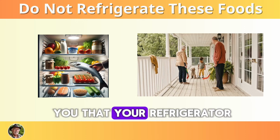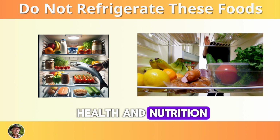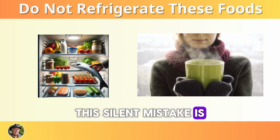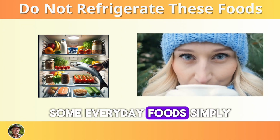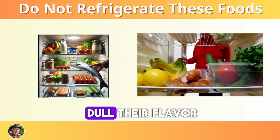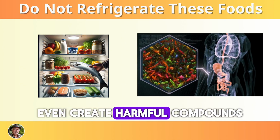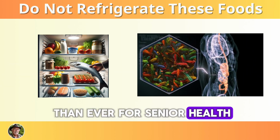What if I told you that your refrigerator, the appliance you trust most, is quietly harming your health and nutrition every single day? It may sound dramatic, but for many older adults, this silent mistake is surprisingly common. You see, some everyday foods simply don't belong in the fridge. Cold temperatures don't just dull their flavor, they cause chemical changes that destroy vital nutrients and, in some cases, even create harmful compounds. And this matters more than ever for senior health.